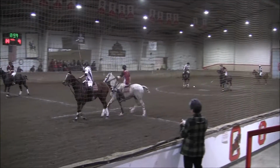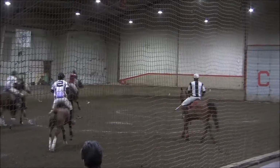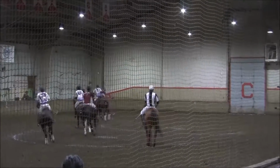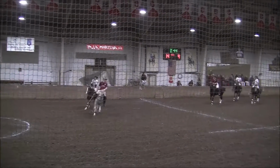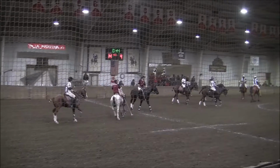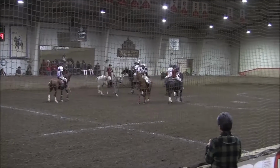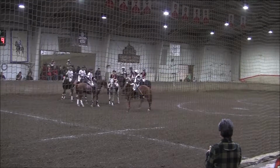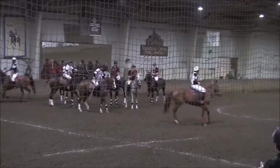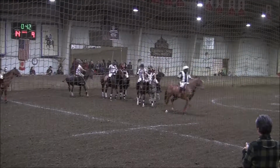Colorado taking the ball for Harvard. Lynch is going to back it towards the Uconn goal. Colorado's going to be there trying to take the ball for Harvard. Colorado taking the ball, sending it down the hall. And once again hits the ceiling. We're going to have a throw-in. Ball's rolled in, second set of ponies.